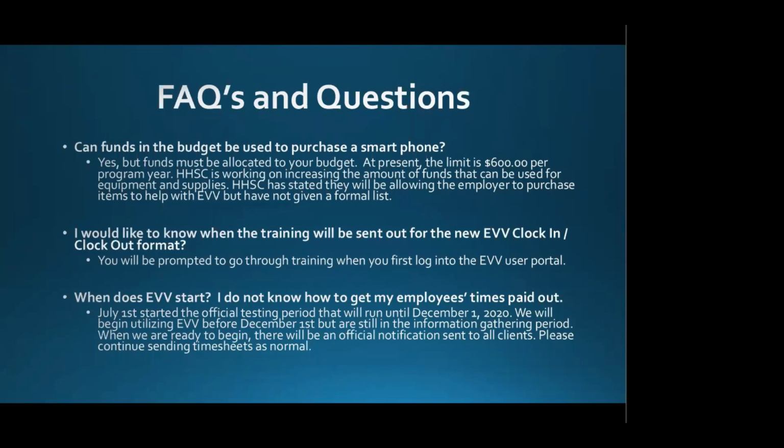And just note that is for our organization because it is a rolling implementation period. So every FMSA is different. If you haven't heard from your FMSA, I would encourage you to contact them and try to understand what their timeline is so you can make sure that you're prepared.